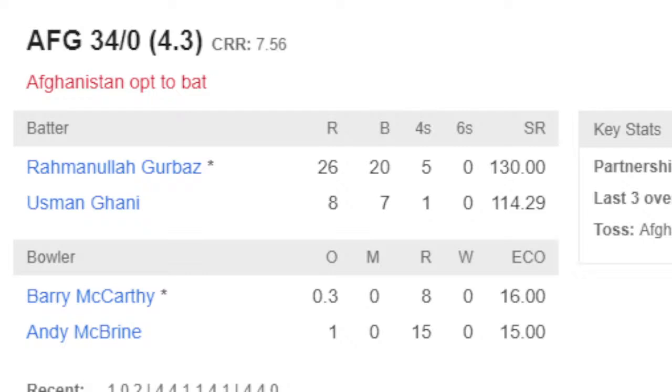Much better length from Barry McCarthy, and he's come back nicely, having gone for those 2 boundaries off his first 2 balls. 2 dot balls boost the confidence. You can see Harry Tector there running in from mid-off for a high 5. It's just all about building up Barry McCarthy's confidence here and trying to make sure that he can get out of this over relatively unscathed.